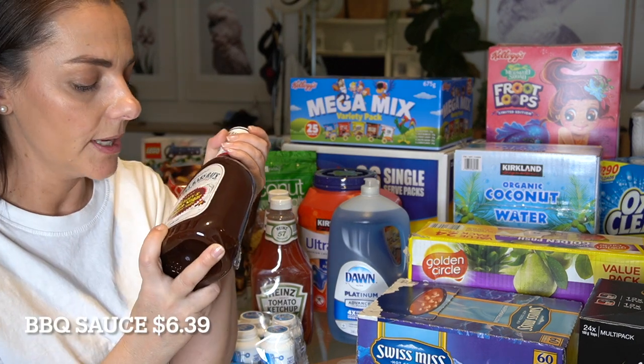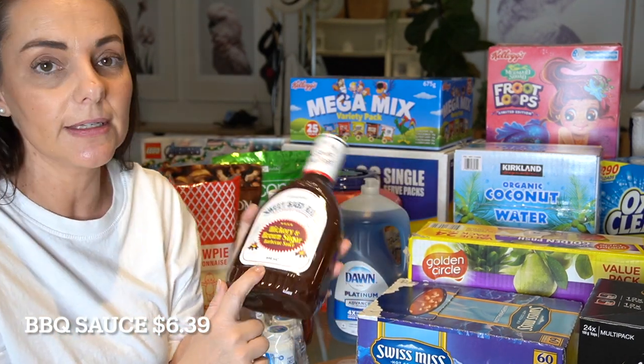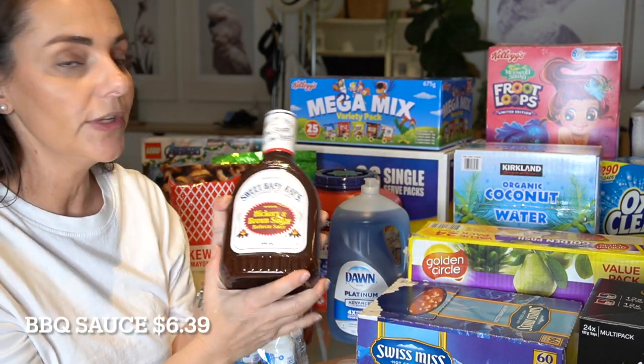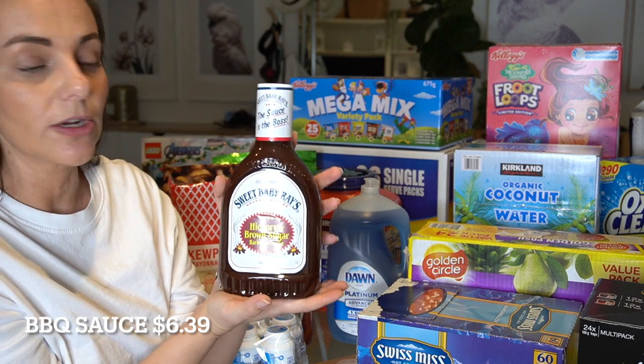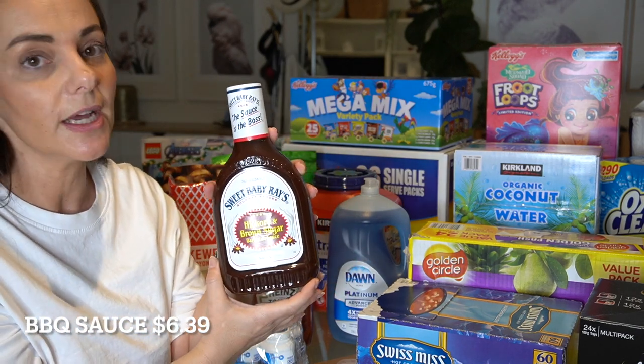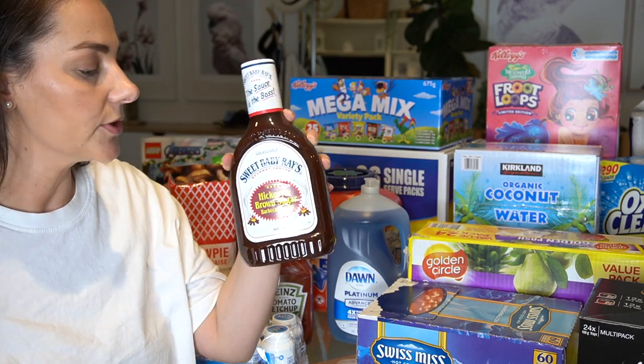Next up, I picked up this big size of the Sweet Baby Ray's barbecue sauce. This is the 946 ml, so almost a liter. So it's definitely much bigger than the ones that you can buy in the supermarket. And this big size at Costco is cheaper than the regular size that you can buy at the supermarket. This is definitely a must pick up every time we go to Costco.